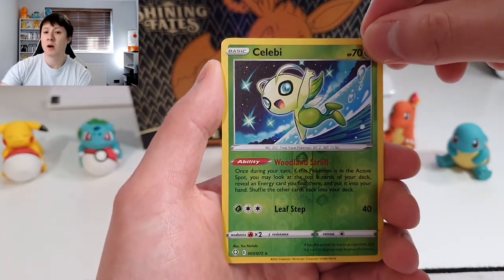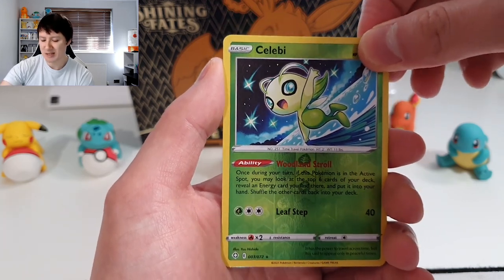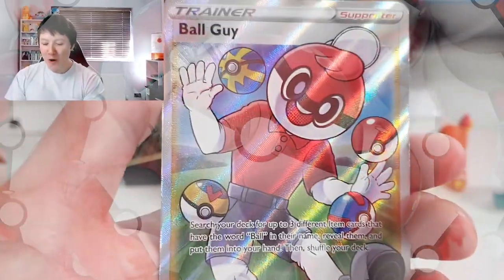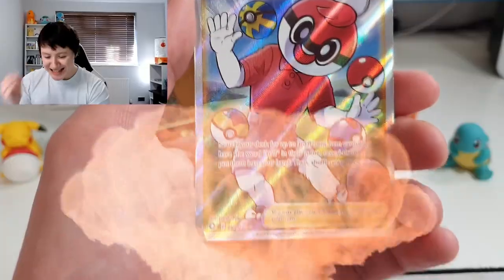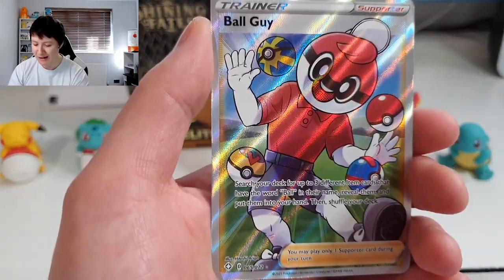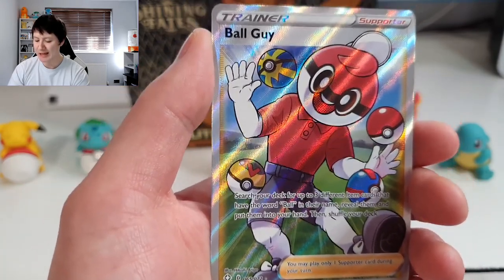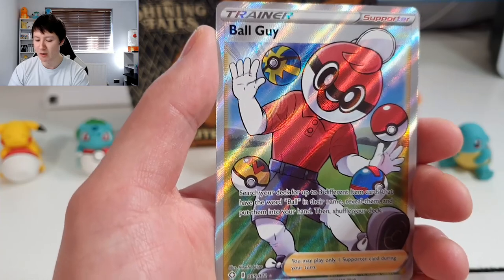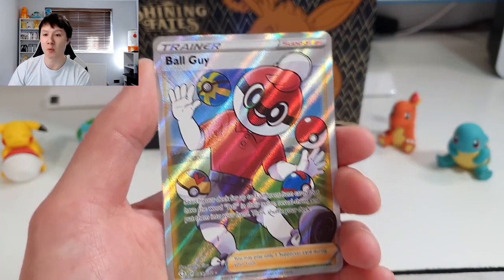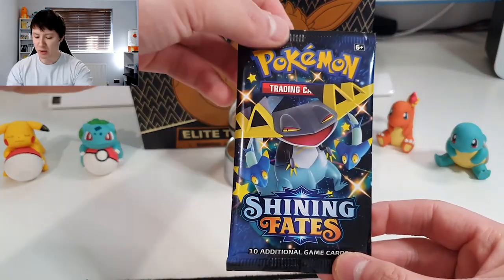All right, guys, our last card of the fifth set of our Shining Fates Elite Trainer Box is... It's a full art ball guy. Are you kidding me? That is insane. Guys, look at how shiny that card is. Oh my good God. I believe that is the first time we have pulled a full art trainer card. Guys, honestly, Lapras VMAX, full art ball guy. I cannot complain.